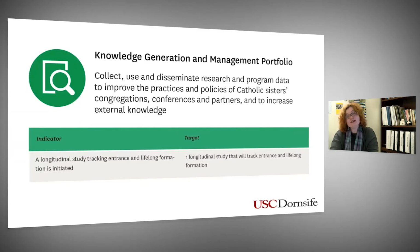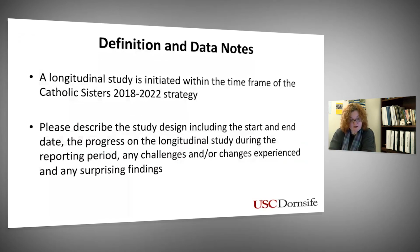The final indicator in this portfolio is a longitudinal study tracking entrance and lifelong formation is initiated. The target for this is 1 longitudinal study. Again, I've combined the definition and data notes on one slide. The definition is a longitudinal study is initiated within the time frame of the Catholic Sisters Initiative 2018 to 2022 strategy. Please describe the study design, including the start and end date, the progress on the longitudinal study during the reporting period, any challenges and/or changes experienced, and any surprising findings that you may have.